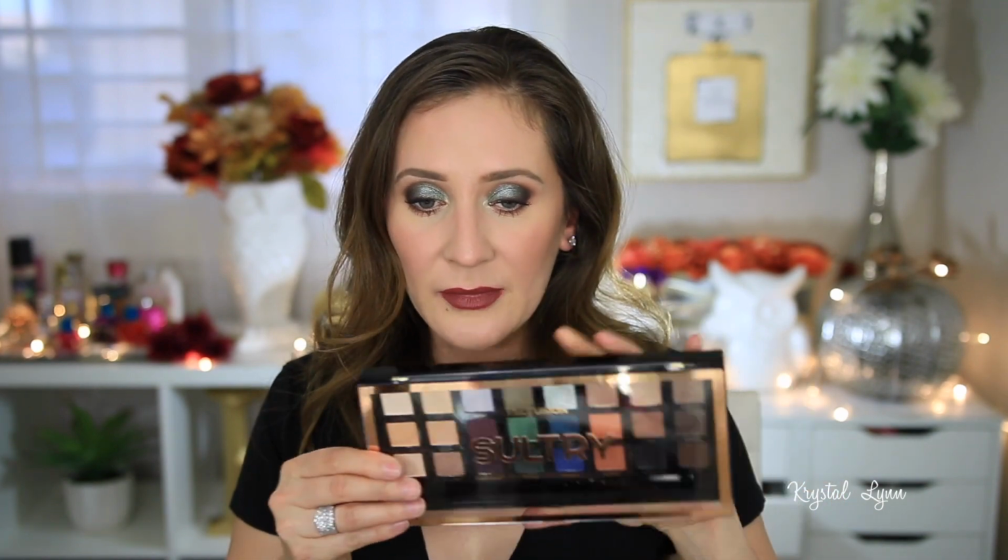I really like this palette. I've been using it quite a bit and testing it out. So this one's definitely worth checking out. It's very affordable. You get a lot of shadows.